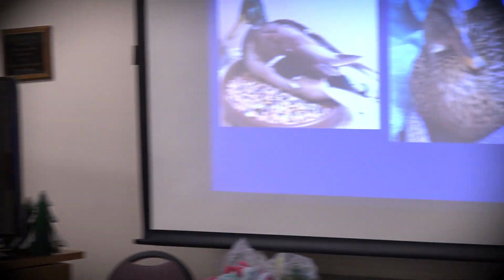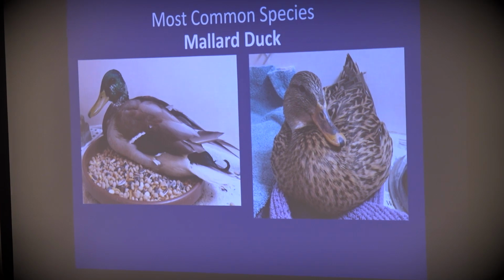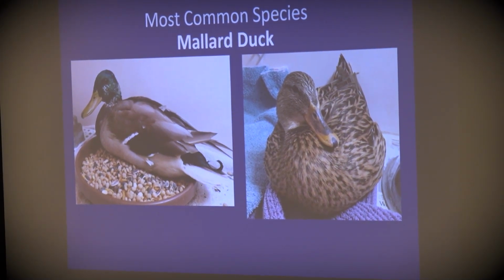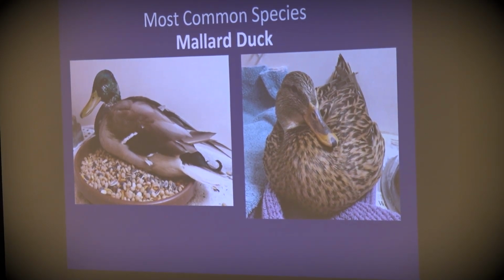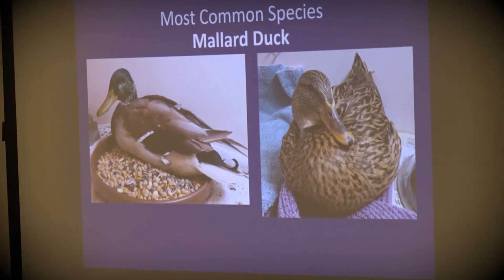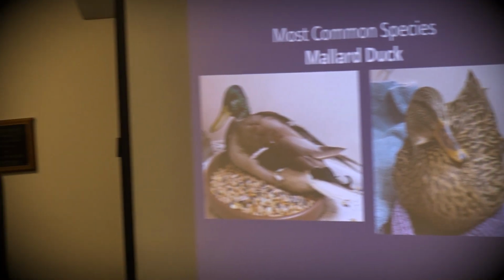So our most common species that we see, so we help all native Wisconsin wildlife at our wildlife center. Our most common is the mallard duck. We get a lot of waterfowl that are ingesting toxic materials in water. They'll find some old fishing tackle or trash, things like that. They'll eat it and get really sick, or we'll have to do surgery to remove that. So that is one of the most common reasons we would get a duck into our facility.